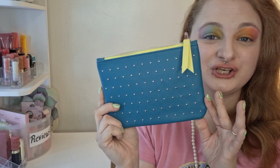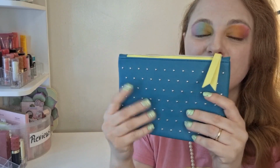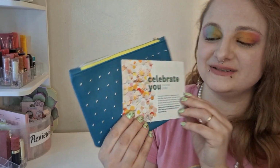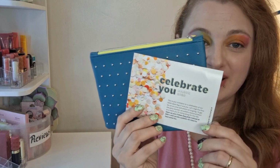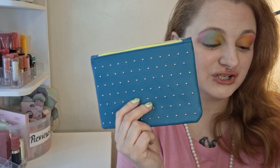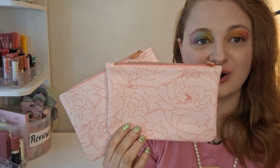I also have this cute, dark green studded bag. And I know this is a St. Patrick's Day bag, for March. This says March 2020, hashtag Ipsy Celebrate You. So they were having a party for this one. It says this is their 100th glam bag for March 2020. Last but not least, for Ipsy bags, I have two of these. I just can't give them up. Even though I really should let more bags go, I just can't.